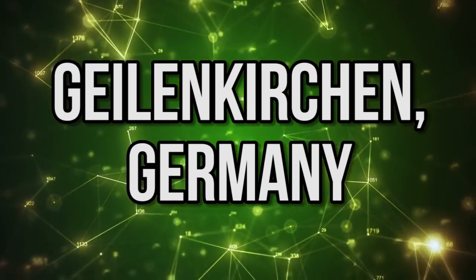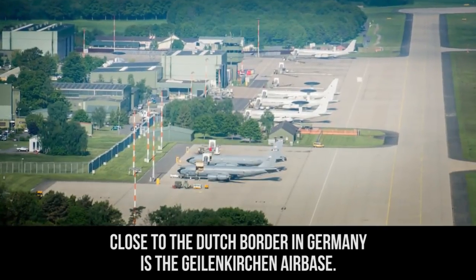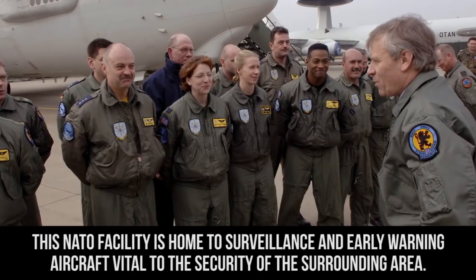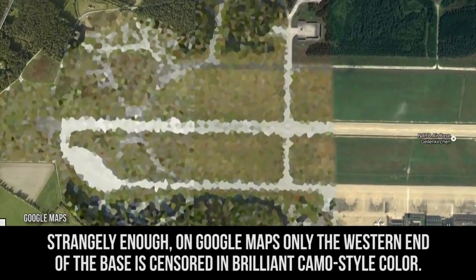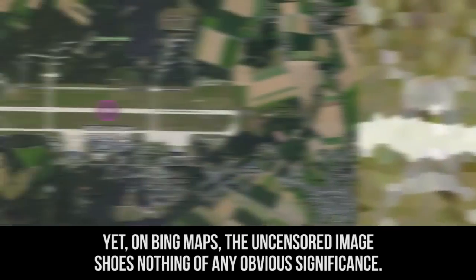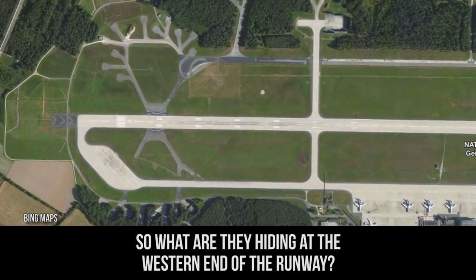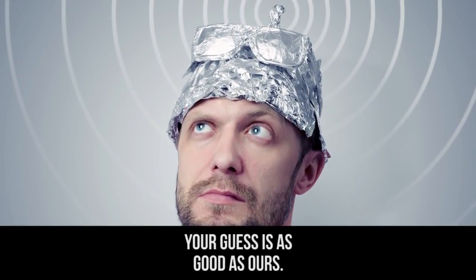Geilenkirchen, Germany. Close to the Dutch border of Germany is the Geilenkirchen Air Base. This NATO facility is home to surveillance and early warning aircraft vital to the security of the surrounding area. Strangely enough, on Google Maps, only the western end of the base is censored in brilliant camo-style color. Yet on Bing Maps, the uncensored image shows nothing of any obvious significance. So what are they hiding at the western end of the runway? Your guess is as good as ours.